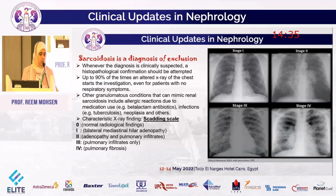That's because sarcoidosis is mainly a diagnosis of exclusion, as I said before, because it's just accidentally discovered during the assessment of patients for other sarcoid affections.